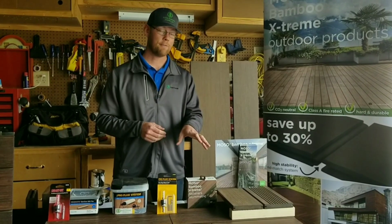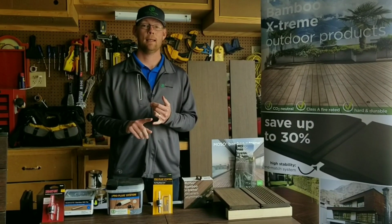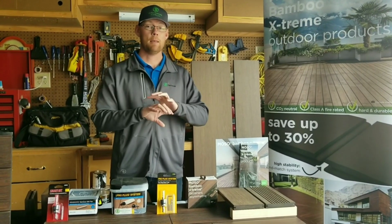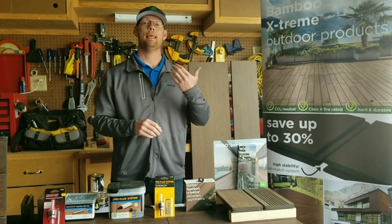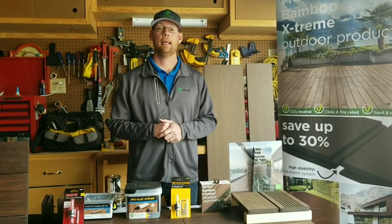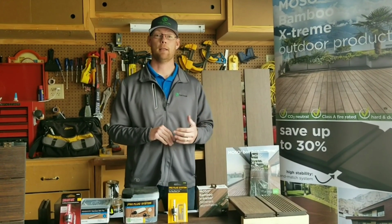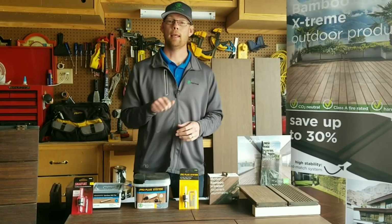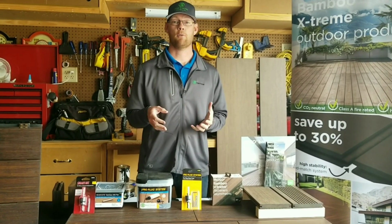So the benefit to this is the customer can get it. They can let it weather out to that silvery gray color, let the bamboo strands just pop, and then they can put a professional oil or acrylic or whatever they want on it and maintain it that way, and it can be lighter. Or if they want a darker board, as soon as they get it installed, they can put that finish on it and it'll be nice and dark for them.